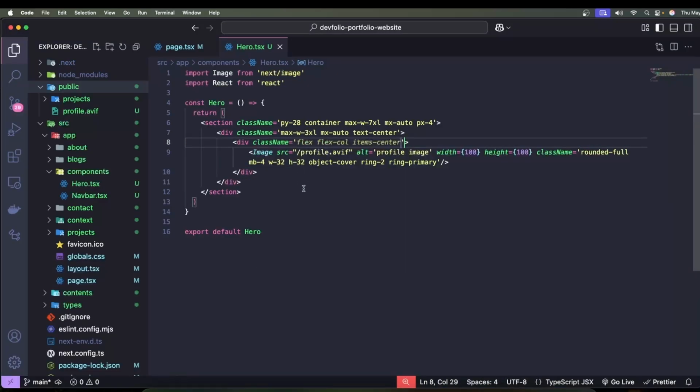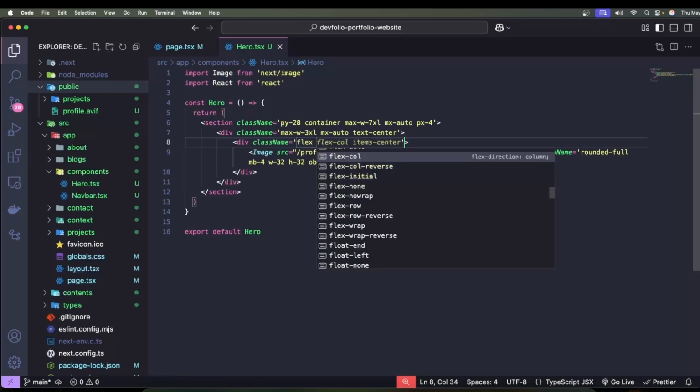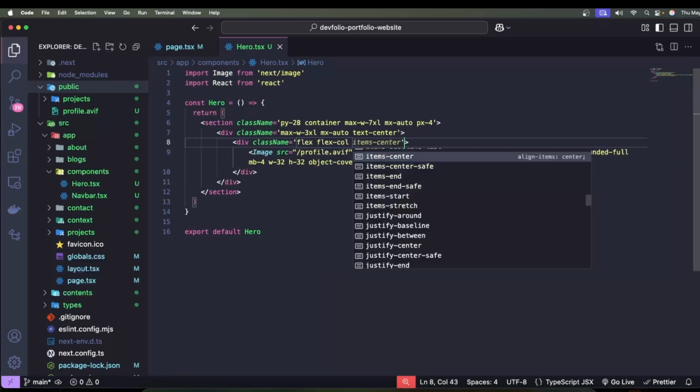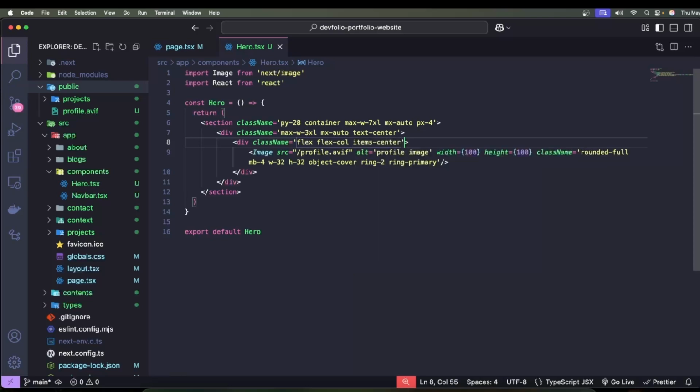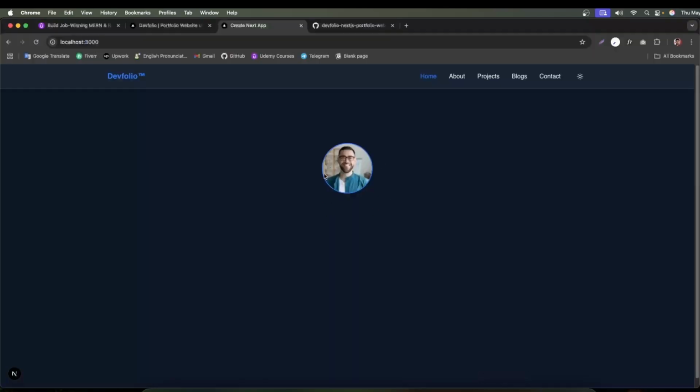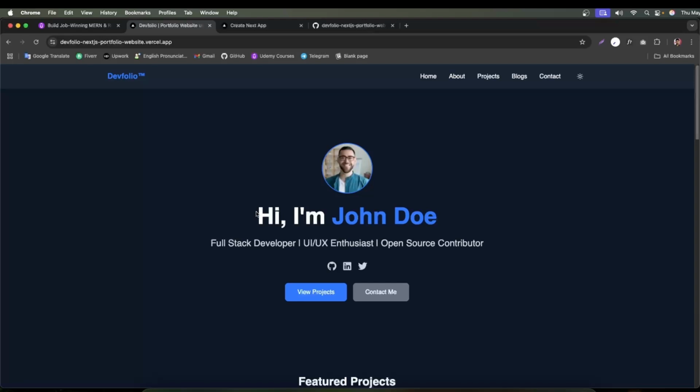After that here we'll have flex, justify-center, and items-center, and margin bottom 4. Okay, margin bottom 4. So right now you can see your image is in the middle position. After that, look, we need this. This is an h1.